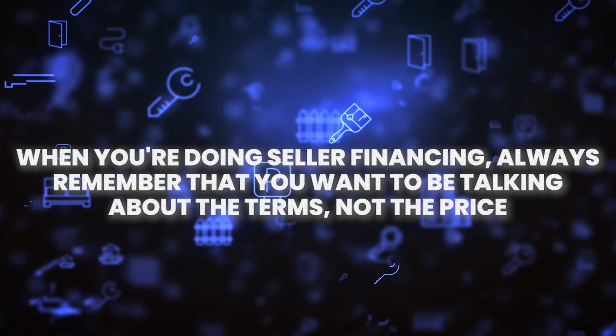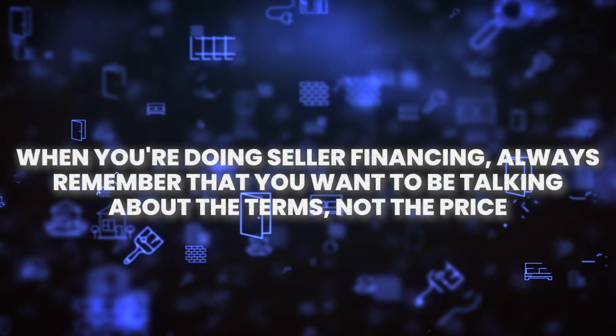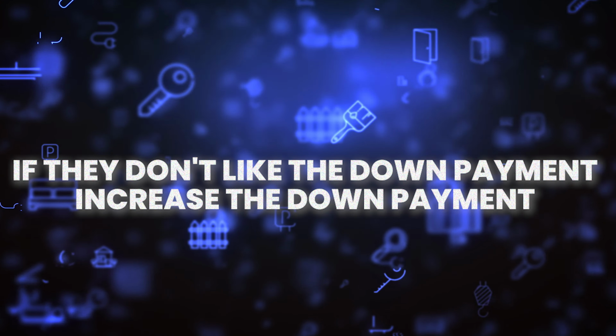So when you're doing seller financing, always remember that you want to be talking about the terms, not the price, right? So you put the price out of the way, the $170, the $180, and focus on the terms. If they don't like how much they're getting, increase the monthly payment. If they don't like the down payment, increase the down payment. So work on a higher down payment and them getting paid a higher amount per month so that you can work out the numbers that work for them.